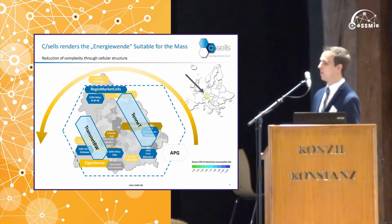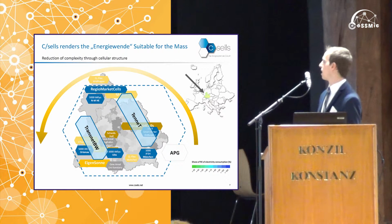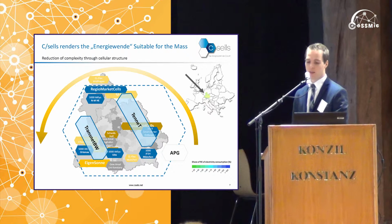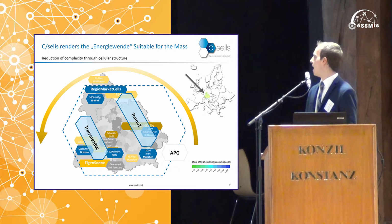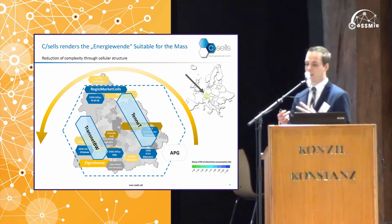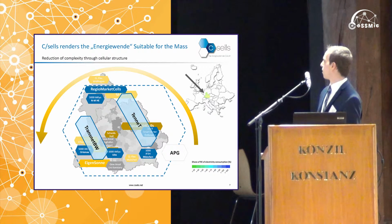What C-Cells tries to do is to define, as I've been saying, all kinds of different local cells where different aspects will be tested, and especially the interplay between these different aspects will be tested. So, for example, we have a large distribution grid area here in Schwäbisch Hall. Then we have smaller ones here. There's Stuttgart Airport, basically as a local cell. We're also working together with ISC on this one, where they will also be in charge of another cell, which is the so-called E4 area. So there's all sorts of varieties, as you can already see, even on this level, and there's also all sorts of varieties on a grid level, so to say.